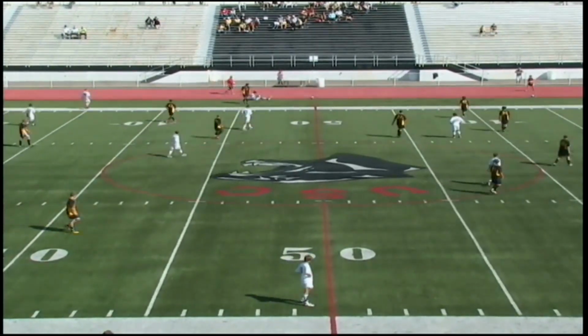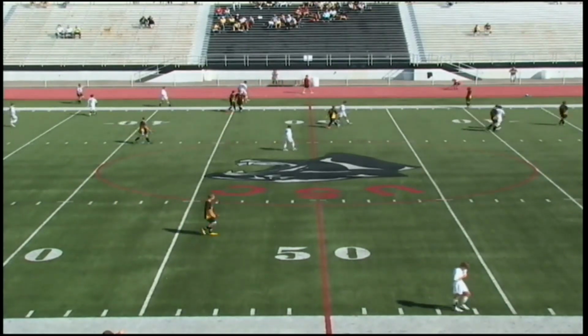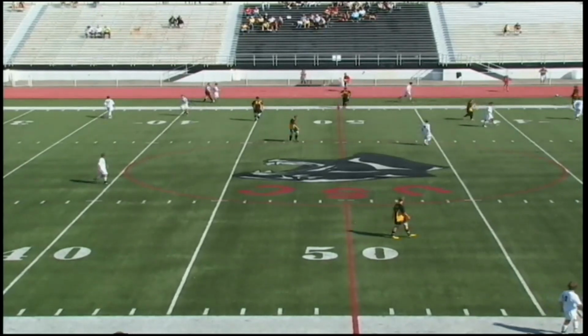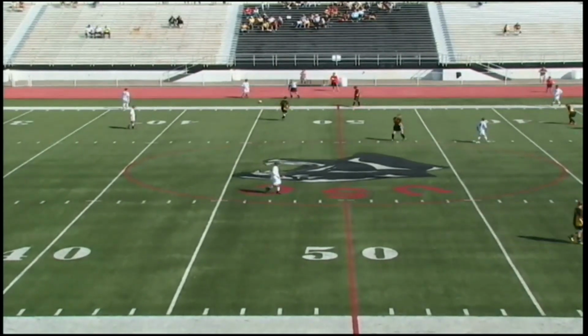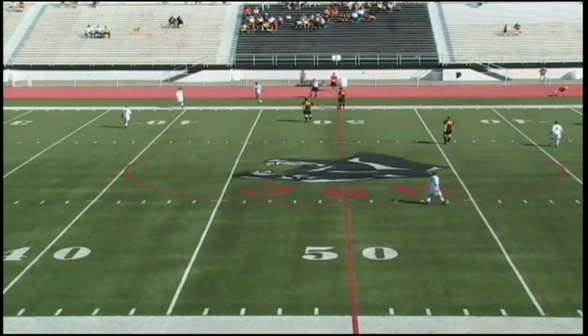Oh, Kelly, wow, runs straight into... That was a hockey play. Connor Kelly was just waiting for the ball to go out of bounds, and all of a sudden, a North Allegheny guy came up from behind and clobbered him. I think that's definitely an indication of the frustration of North Allegheny right now. Yeah, that was kind of a nonchalant play that turned into bang.